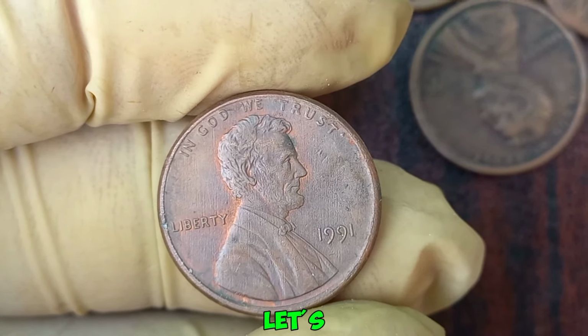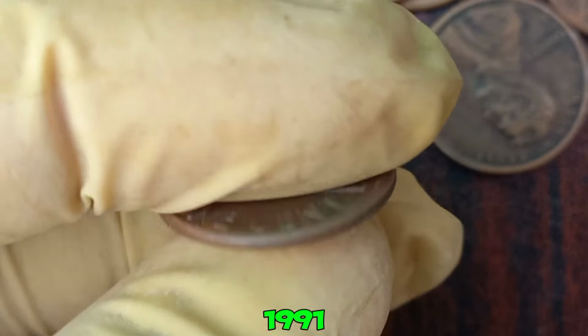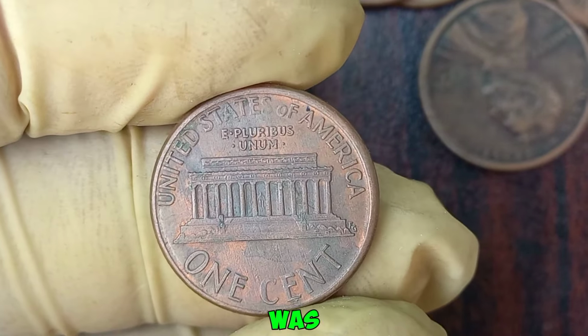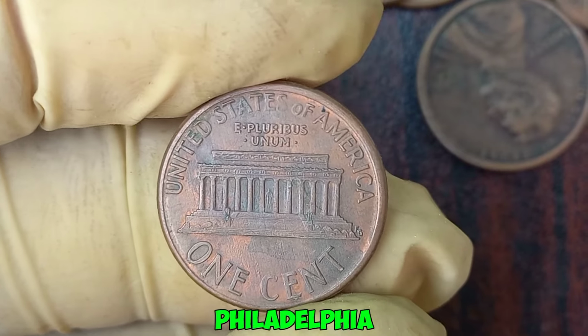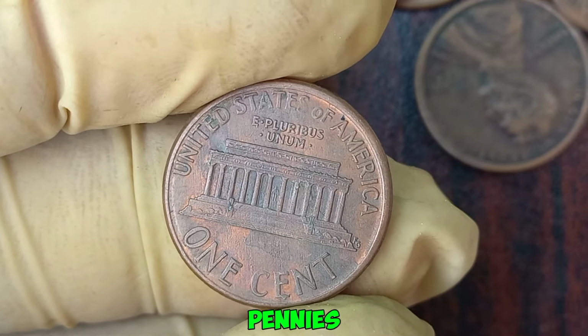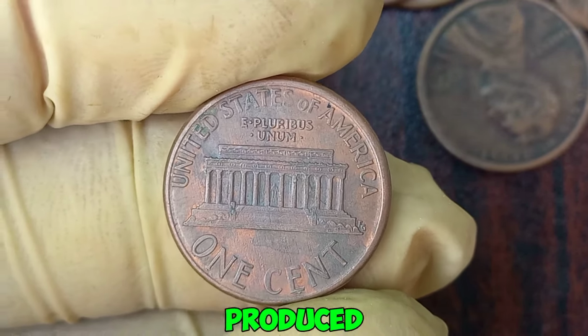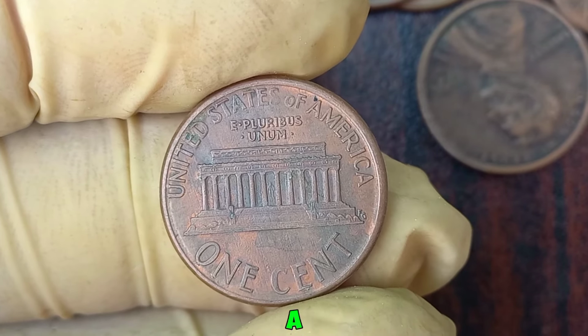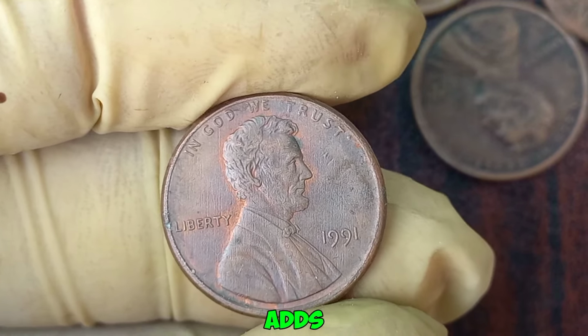First off, let's talk a little bit about the history of the 1991 no-mint-mark Lincoln penny coin. This coin was minted in 1991 at the Philadelphia Mint, and unlike most pennies that have a mint mark indicating where they were produced, this particular coin does not have one. This lack of a mint mark makes it a bit of a rarity and adds to its value in the eyes of collectors.